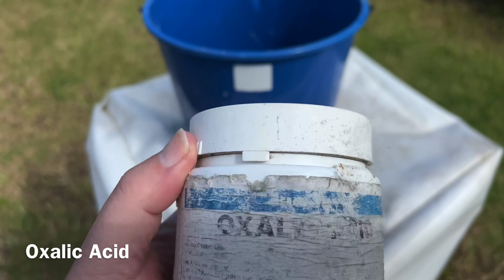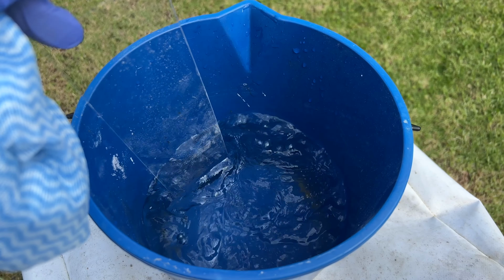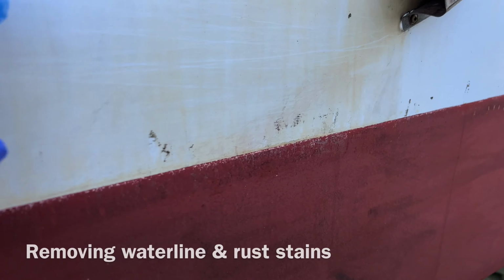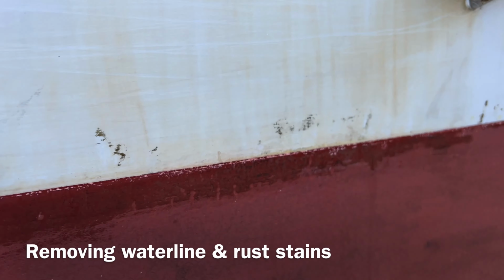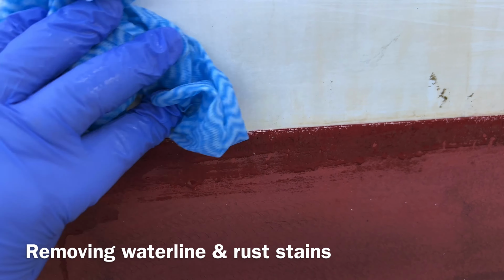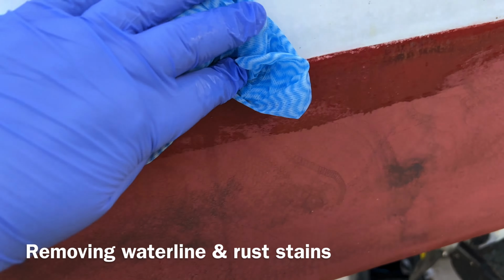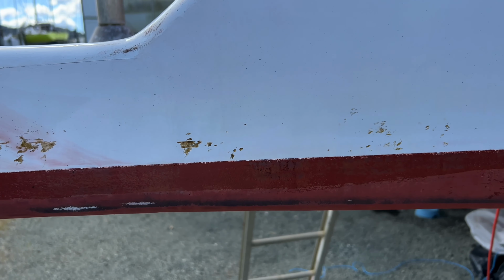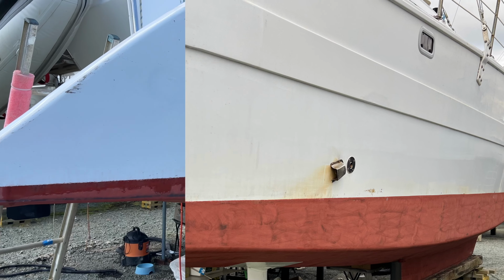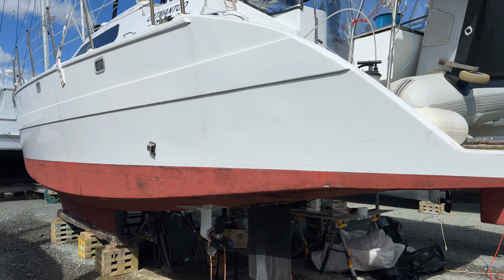Right, oxalic acid, water, and waterline stains. Well, that's an improvement. Just got to wash it off now. Well, not perfect, but a hell of a lot better.